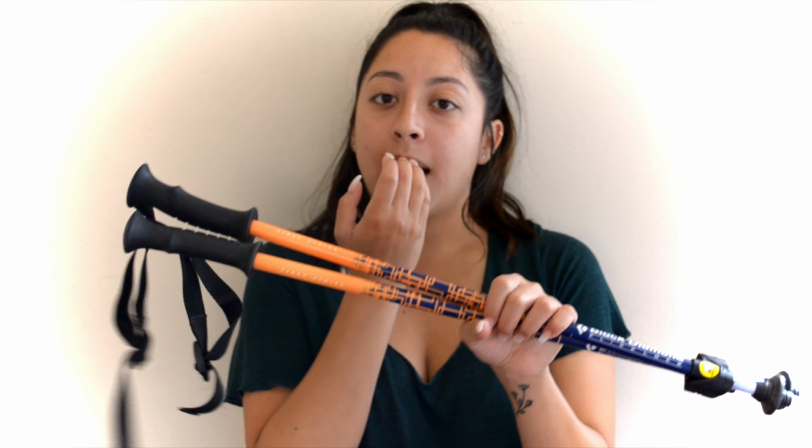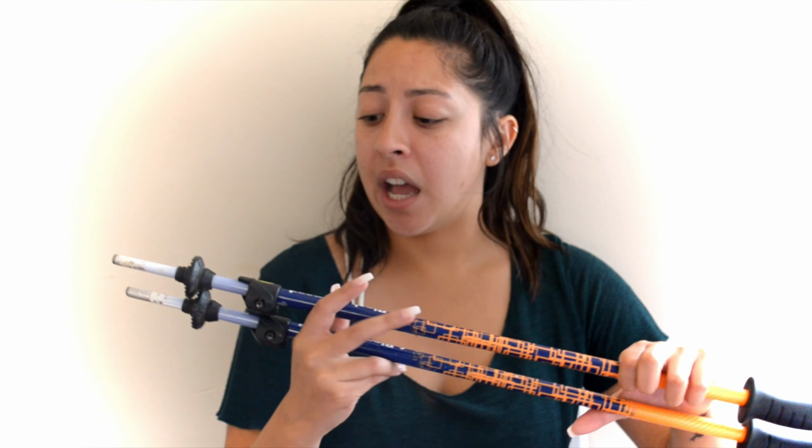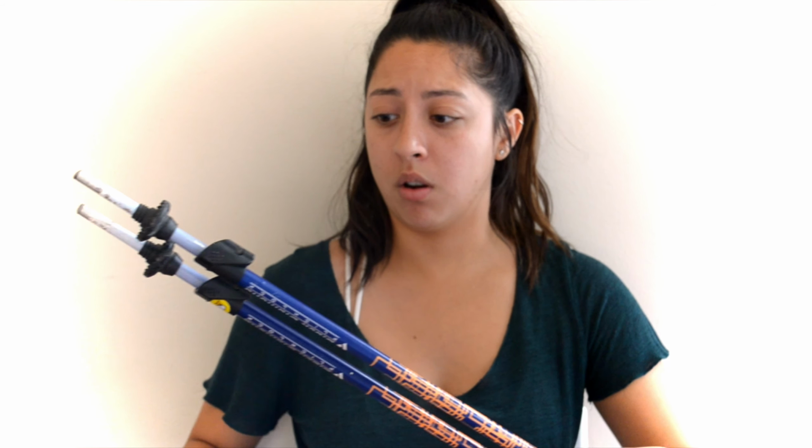My walking sticks, I actually didn't use them as much as I think maybe I should have, or should have planned on. I used them probably a total of 3 times when the terrain was a little bit more rough. These specific ones are Black Diamond Trailback trekking poles. They are priced at $79.95. Again, this was another thing that I didn't have to buy because my stepmom already had them.